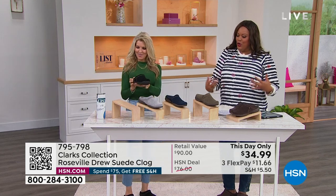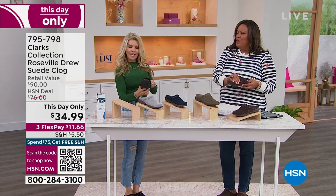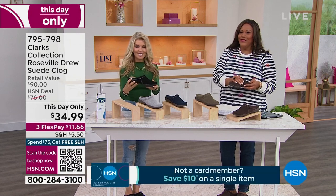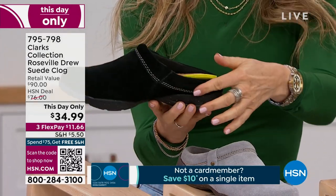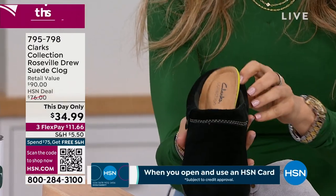You wear your favorite sweatshirt, you put on your clogs. These are pure comfort. They really are. These are genuine suede, and we have our Clark stitching all the way. That's our signature stitching you're going to see all the way around. So when you look at this, you can say, oh, that's got to be a Clark's. And then the comfort's what's on the inside.